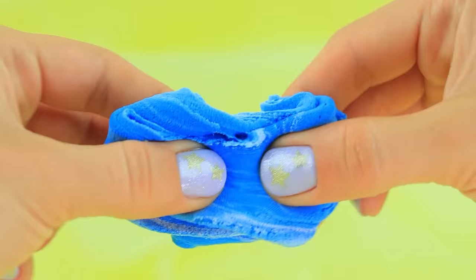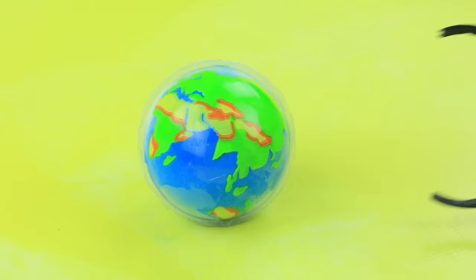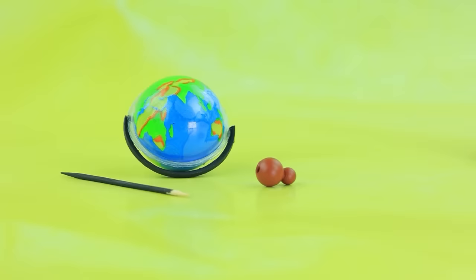Take packages of sweets. Roll up a ball of light clay. Remove the ring. Attach it to the globe. We make a stand. Now we need to collect everything.